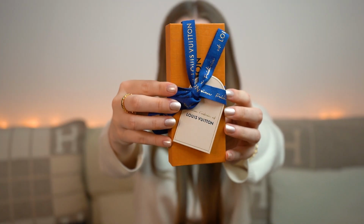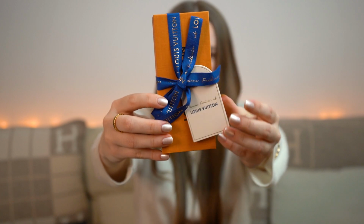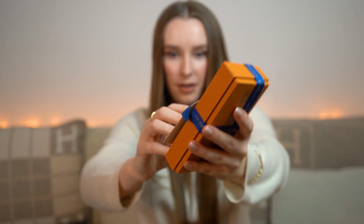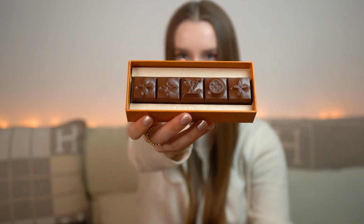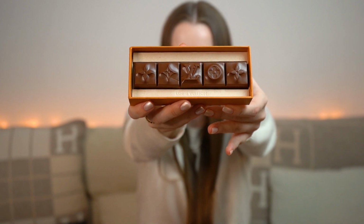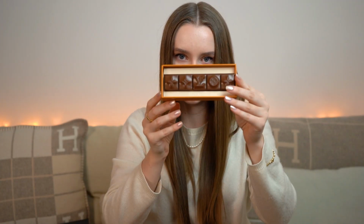Then I got here a little chocolate bar. Let me open this up and show it to you. Comes in a little specially branded packaging with Maxime Frédéric's name on the ribbon and a little tag here. And we have here a Louis Vuitton chocolate bar. How fancy is that? Oh, I see it is broken a little bit.